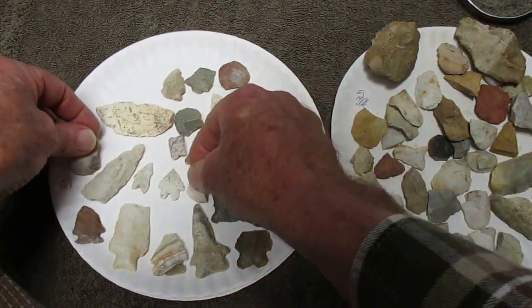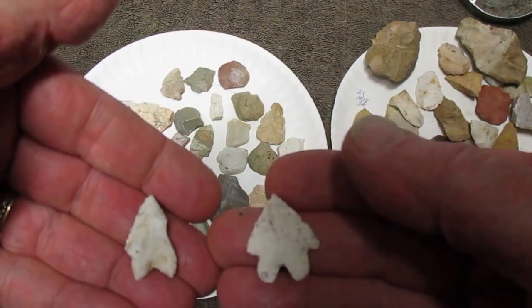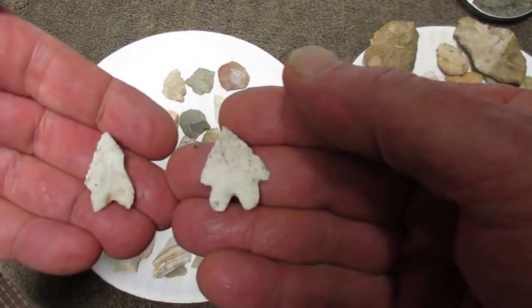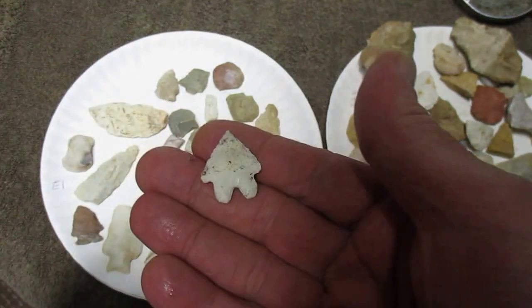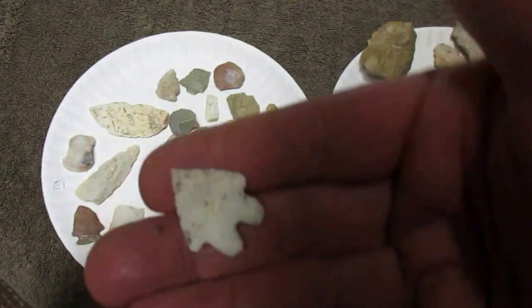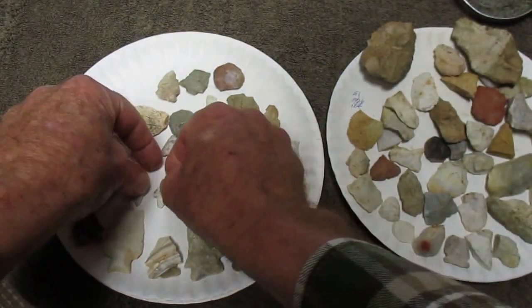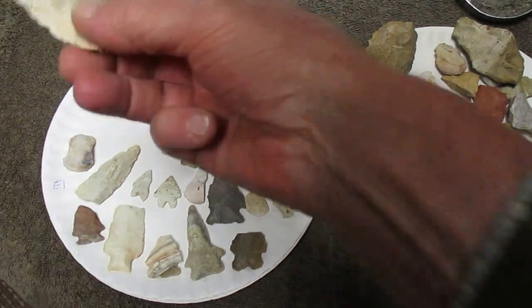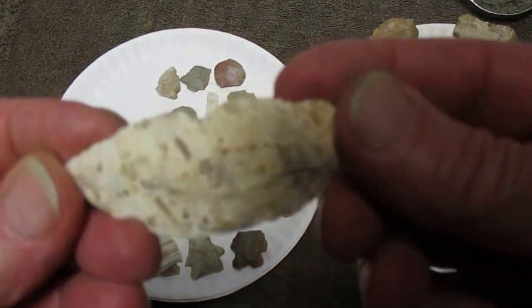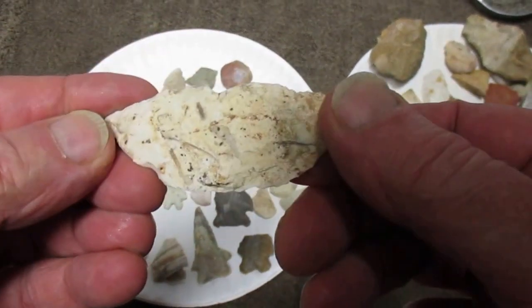Couple of uniface scrapers. There's a couple bifes, LaCroix maybe. That's a real pretty piece there. Uniface scrapers. That was the first piece I ever found there, E1. Fossil shirt. Biface.